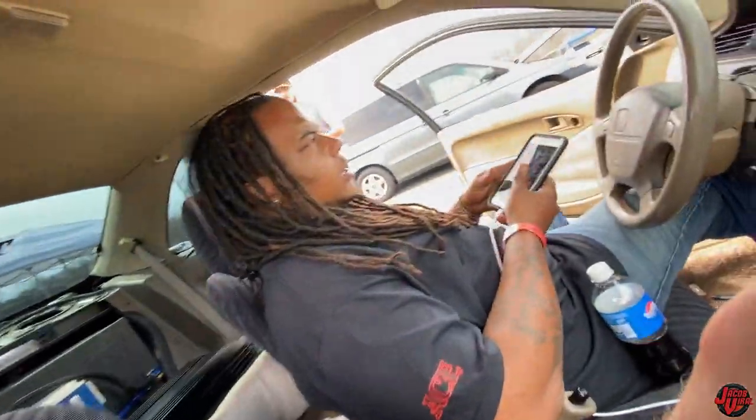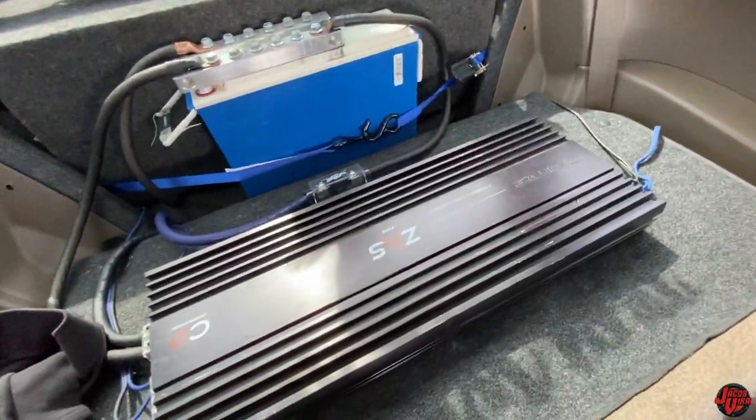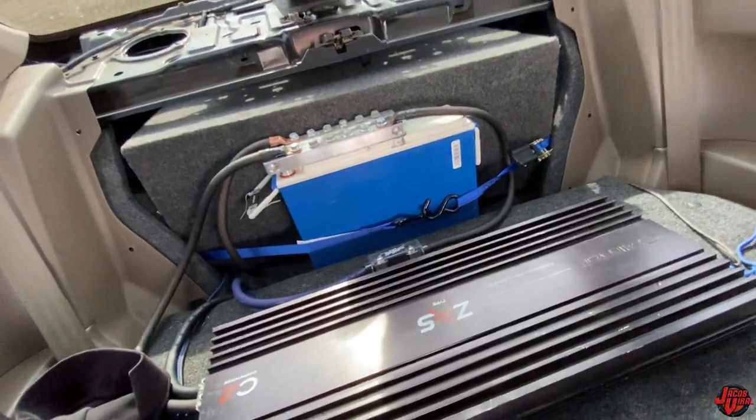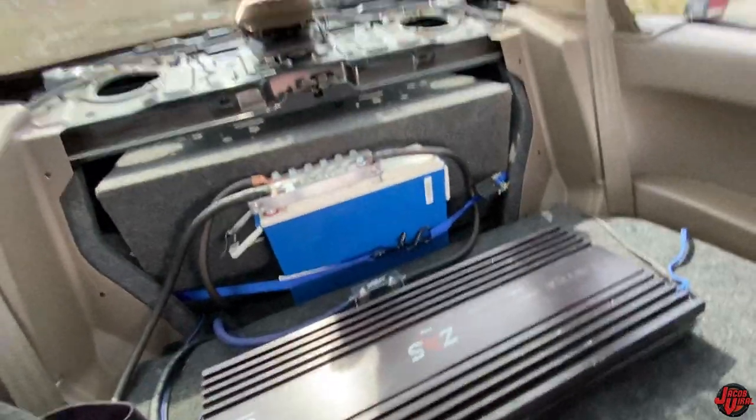So, what's your name, real quick, and what do you have in here? A car with two liquor tunes. Okay. I got two EVL 12s with a Cadence C2 Competition 4K in. It's all wired up to 2 ohms, so it's only getting like 2,200 watts through it. Like I said, the whole car system and all, $200.